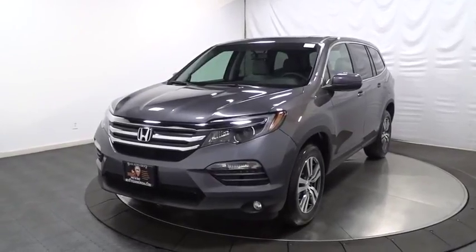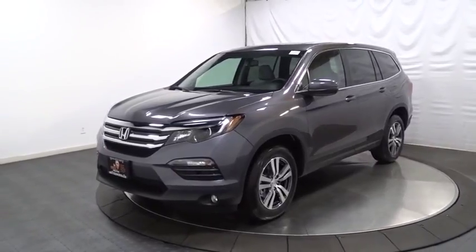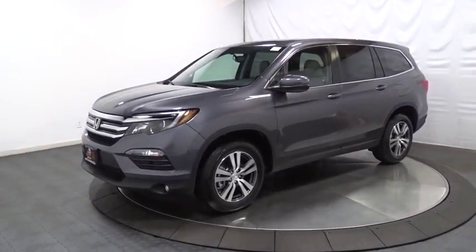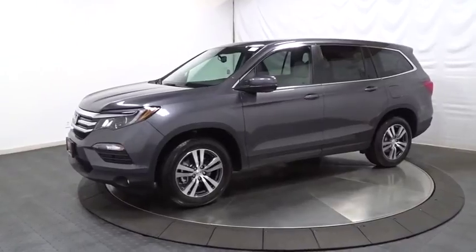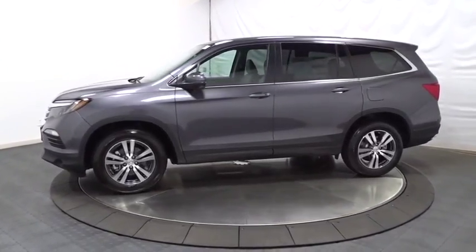2017 Honda Pilot. Optimal utility, indulgent interior, powerful performer. You'll be ready for almost anything in the Honda Pilot. This vehicle has less than 100 miles. Here are some of this vehicle's great options.